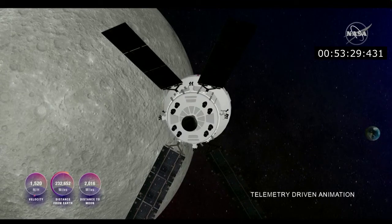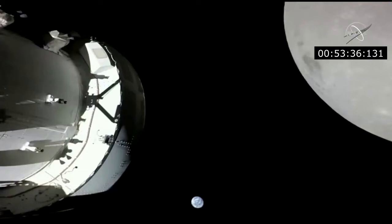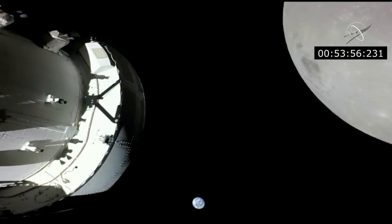Now, the first time a NASA vehicle flew behind the backside of the moon with crew on board was done during Apollo 8. And here you are looking at a live view of the Orion spacecraft from the solar array wing, with the moon in the distance of the screen, the Earth in the distant frame of the screen, and the moon up close. Again, we are now less than 2,000 miles away from the moon, but over 200,000 miles away from planet Earth.